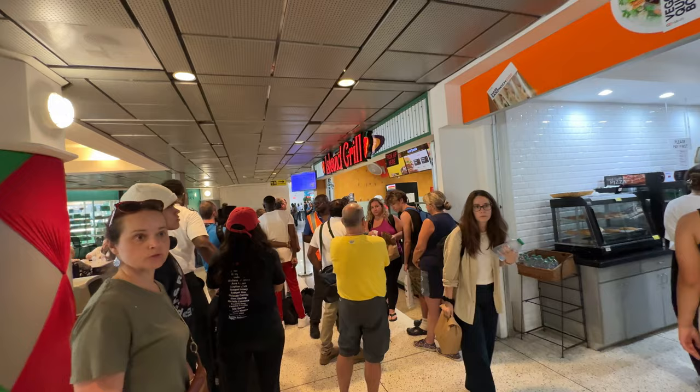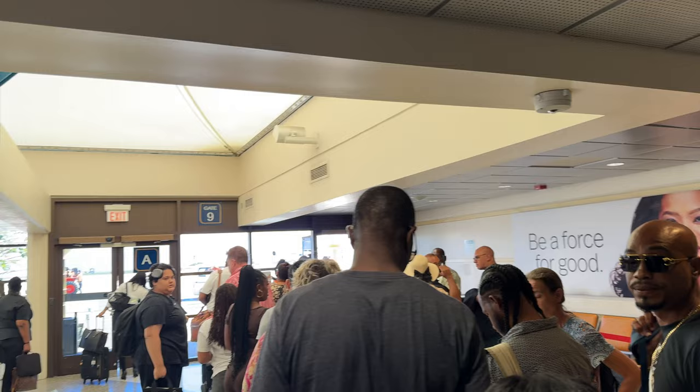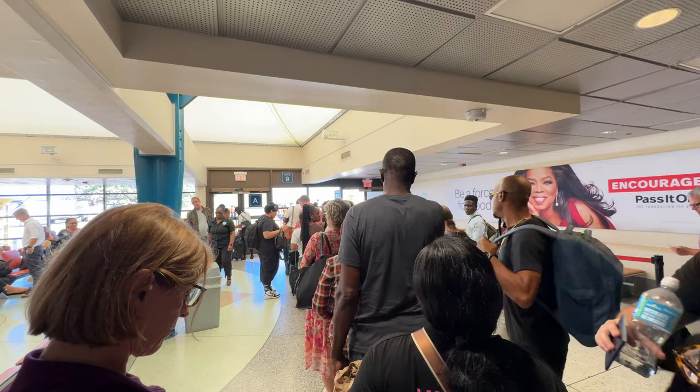Attention to Dominica, and for the connection to St. Kitts. This time, we invite all customers to board the departure gate 9A. Can you have your passport, open to the photo page, and boarding cards ready and available for inspection at the gate. Thank you.